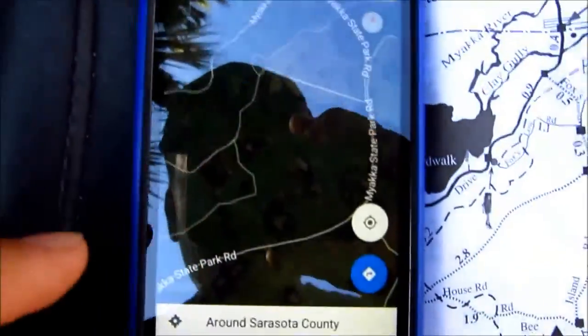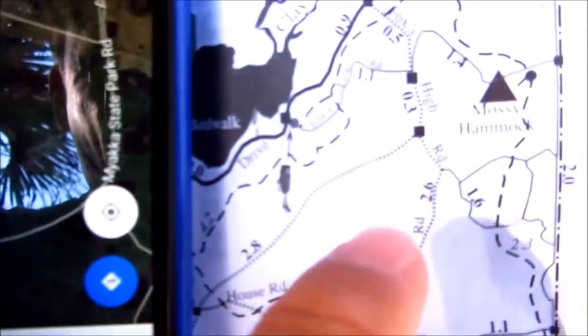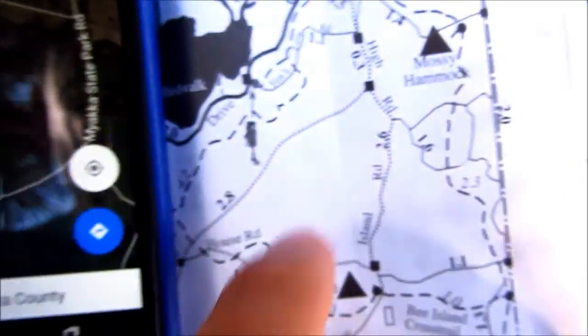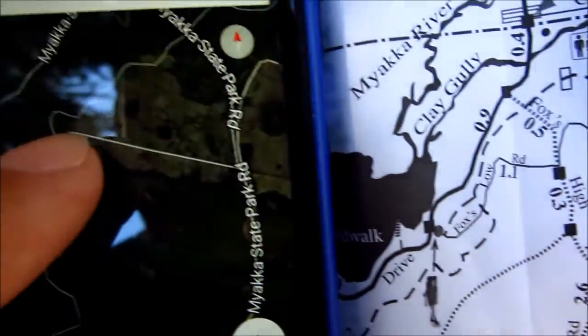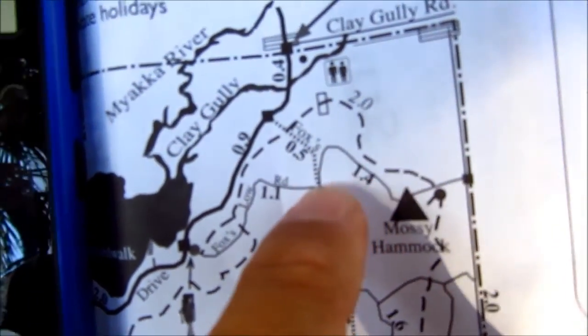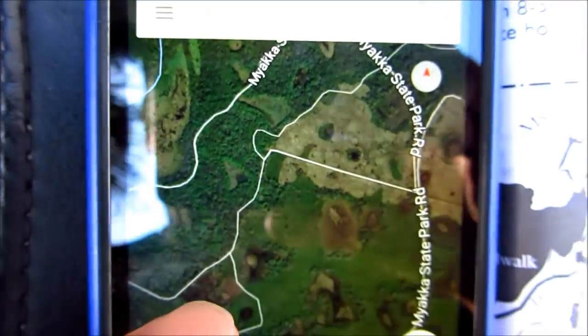If you look at my GPS on the left up here, this is supposed to be the same area as this map, but these lines don't exactly match up to these lines. It's a slight variation. Like this line is supposed to be this road, so I would trust this more, but I don't know if this GPS is going to work when I get out there.